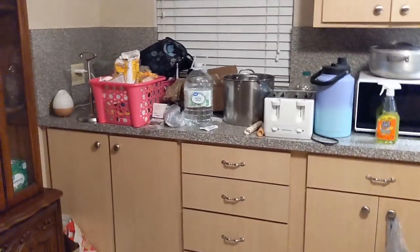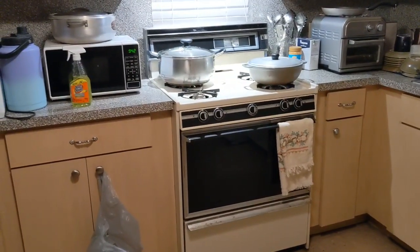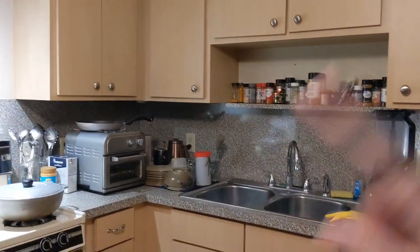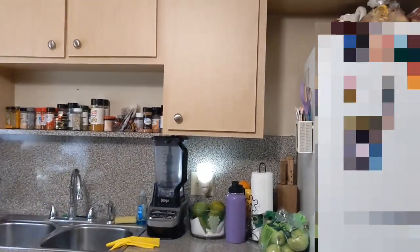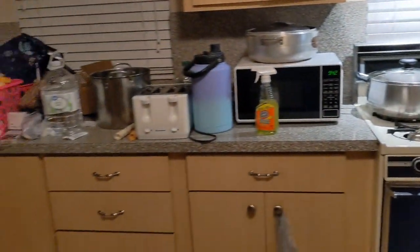I honestly want to put the toaster probably on this side, closer to the stove. I'm still trying to work out the kinks of where I'm going to put everything. So I'm also thinking the water kettle will be moved to this side because it'll be closer to the fridge and this cabinet that has all my teas. But yeah, this is it. Looks so much better.